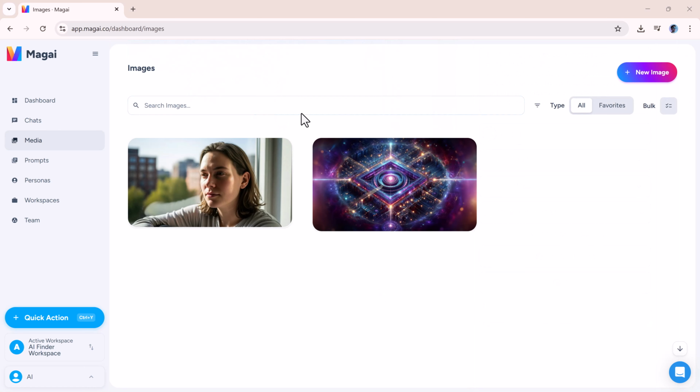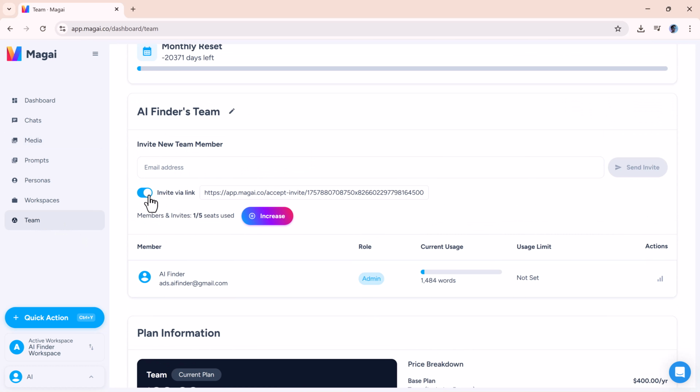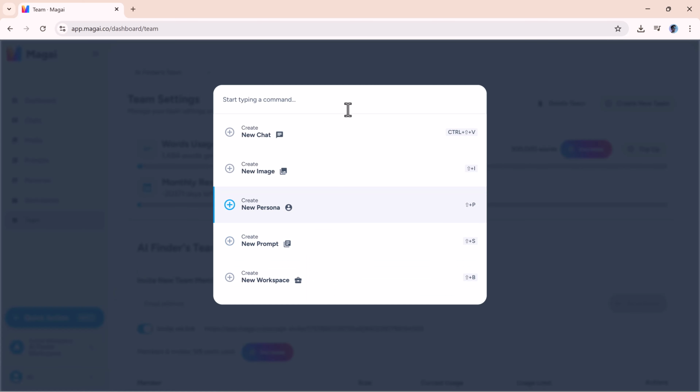In the Media section, you can view all your generated images in one place. Under Team, you can invite collaborators via email or share an invite link, perfect for teams working on shared projects. The Quick Caption menu gives you fast access to new chat, new image, new persona, new prompt, and new workspace. Everything you need to stay productive is just one click away.